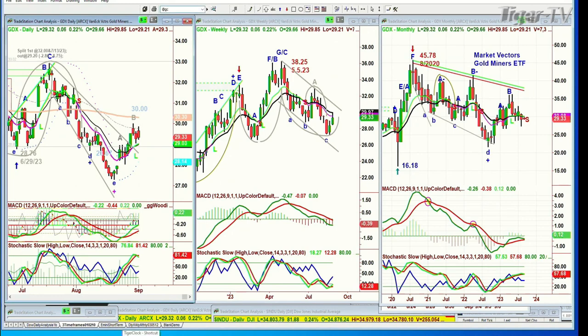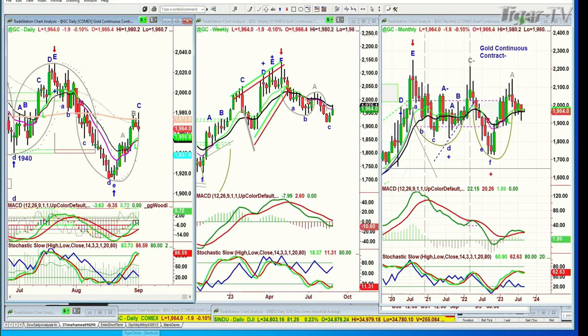Now, this is the Gold Miners Market Vectors index, and this is the gold that got repelled at the 200-period moving average. So they're both telling me the same story. Even though the stochastic on gold is at 86% and MACD is good, with the 9 periods over the 14, the way that it's being repelled says to me it hasn't yet got that follow-through, the tenacity. I don't know yet, because this is just the second day.